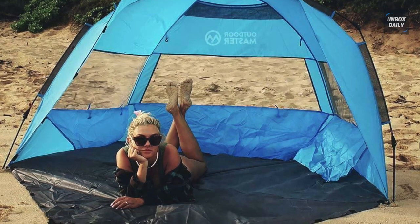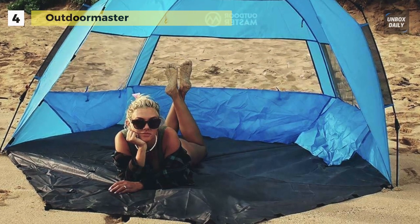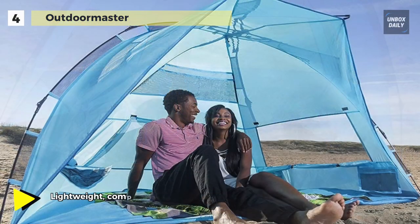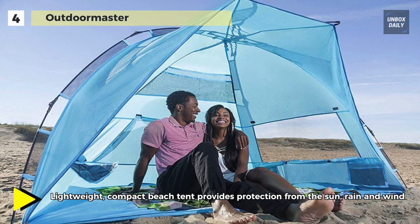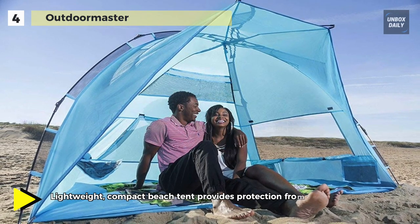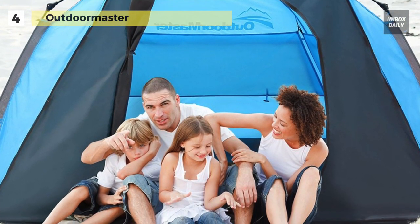The next product on the list is the Outdoor Master Pop-Up Beach Tent. This beach tent consists of built-in sandbags and weighs about 3.6 kilograms, and it measures 135 by 240 by 130 centimeters. The fabric material used in this tent is made of nylon and polyester. Plus, the tent poles are built of fiberglass.